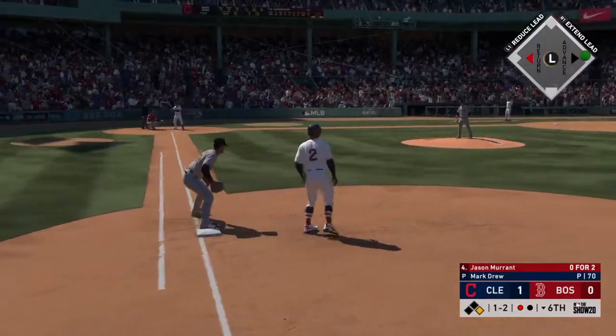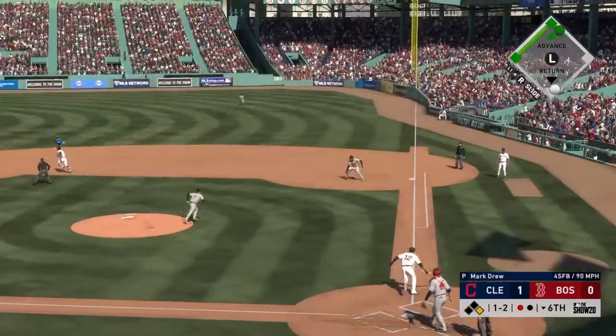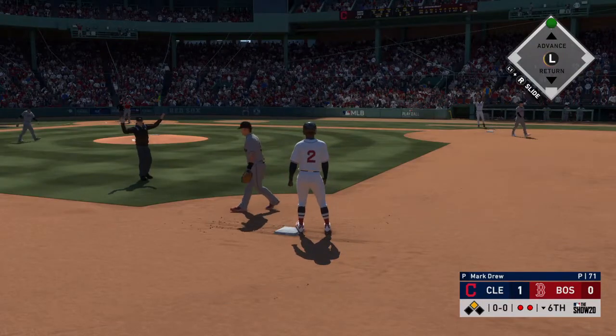So here's the Boston cleanup hitter, Jason Morant. The right field. Runners off for second. This is on the ground over to first. And he'll take this over to the bag for the out. But meanwhile, the runner moves into scoring position at second.